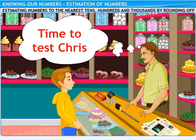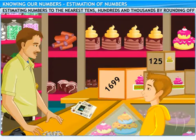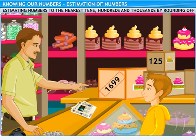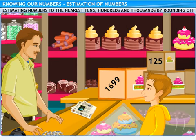Sure, Mr. Smith. Tell me, Chris, what is the approximate number of chocolates in this box to the nearest hundreds? I'm not sure. Let me give you a clue. Is 125 closer to 100 or to 200? 100. As 125 is closer to 100 as opposed to 200, it is rounded off to the nearest 100, that is 100. Round off 1,699 to the nearest thousands. As 1,699 is closer to 2,000 as opposed to 1,000, it is rounded off as 2000.